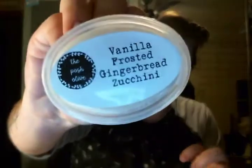Only two more, because I only have two more left. Vanilla frosted gingerbread zucchini. And this guy is super cute. He has a little gingerbread man on there. He's all glittery and all pretty. I smell gingerbread and zucchini bread. For sure. And I guess the vanilla is going to make it a little less spicy. But it's good. It's yummy. It's definitely yummy. I like that. It's very pleasant.